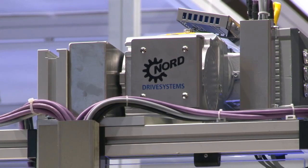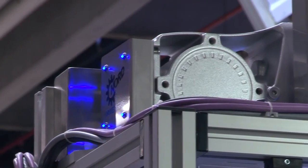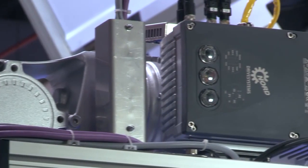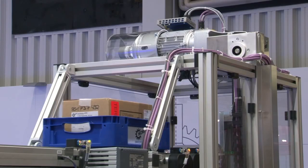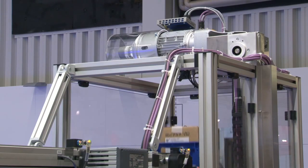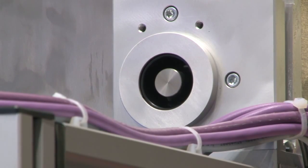For the elevator, NORD is using a 2-stage helical geared motor with absolute encoder. Again, we have a motor-mounted inverter, and the signals from the absolute encoder wire directly into the inverter. To dissipate the regenerative energy from the lifting and lowering application, NORD is using an internal braking resistor.